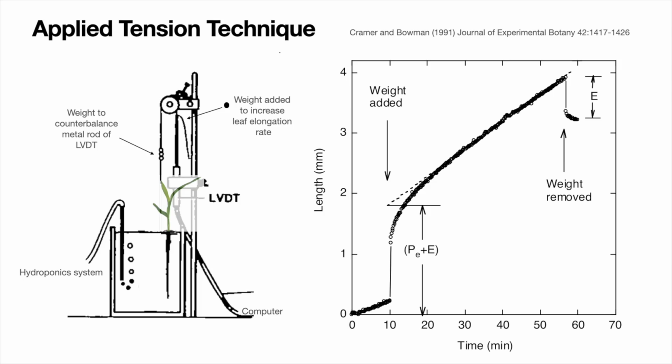I extended the line over a pulley and down to a rod moving through an LVDT, that's a linear variable differential transformer, or basically an extensometer that can measure the length or movement of an object. Technically, it is an electromagnet, and as a metal rod moves through the core of the magnet, it produces a voltage signal that can be captured by a computer. This voltage signal is proportional to a length, so an LVDT can be used to measure the extension of an object, whether it's a piston in a car or the enlargement of a corn leaf.